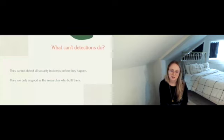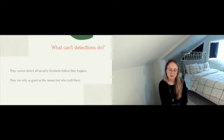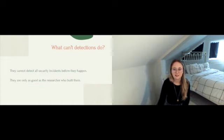They're also only as good as the researcher who built them. Not to diss on myself or any other person who writes detections, but they're one person's work, and so they should always be looked at as they can be improved, and they need to be changed as systems change, and they're not always going to detect every variation of every attack. It really takes a team to write detections that cover a lot of scenarios. And that's when peer feedback and working with other people is really, really vital. And even then, they won't be perfect. So you should just anticipate that they're like code like anything else, and no code is perfect.